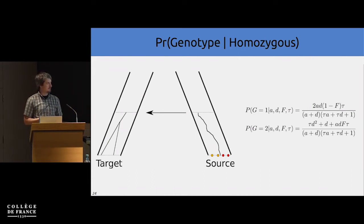And we have one parameter f here that determines the uncertainty that arises on this side of the tree, and one parameter tau here that arises on this side. And so this is what happens if you're homozygous for an ancestry. So if you're, say, only Neanderthal or only Denisovan, then we have to do this.